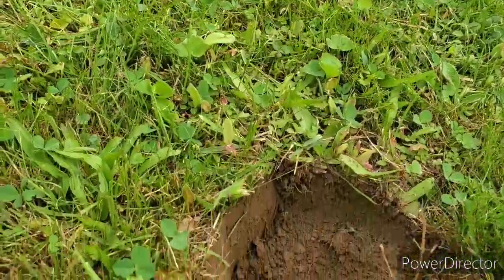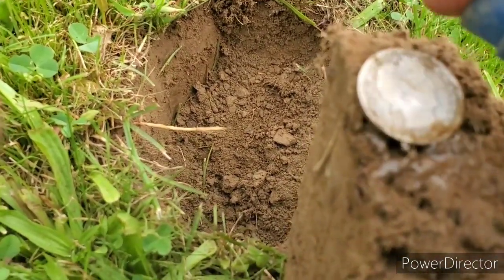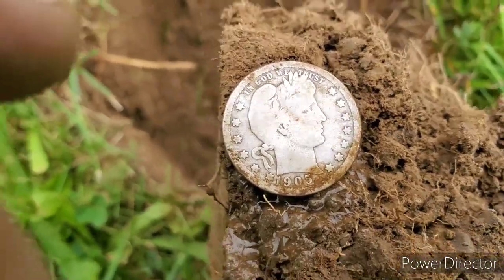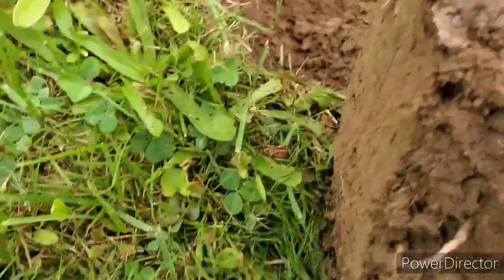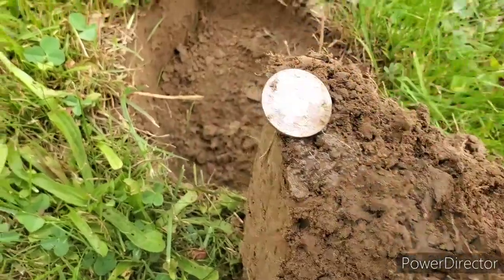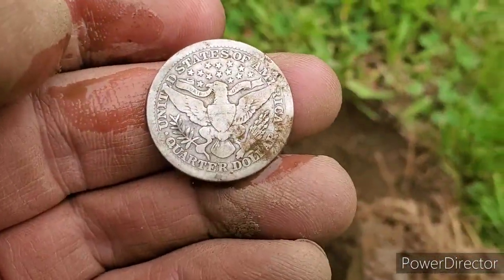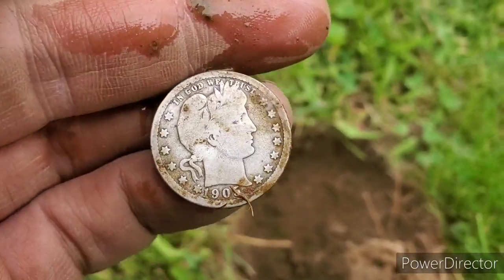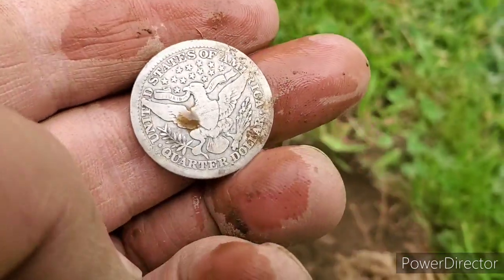That makes me happy. So let's take a look. Looks like 1905. That is awesome. And let's see if we got a mint mark here. Sorry about that. Don't see one. But that is not bad, folks. It's been a while since I found one of these. As a matter of fact, this is only my third one of these I ever found. But I am happy about that.